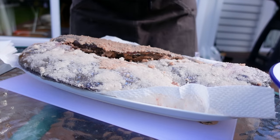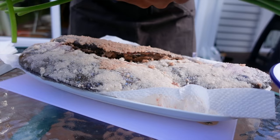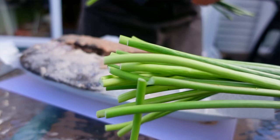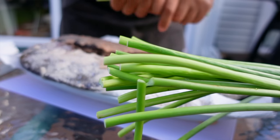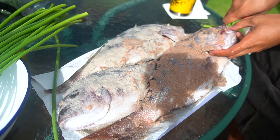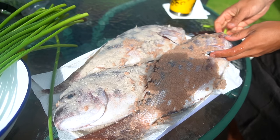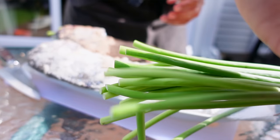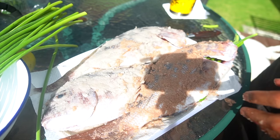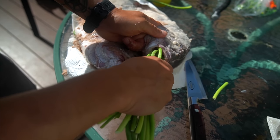I couldn't find any lemongrass, but I found this. This is garlic shoots. So normally with lemongrass, you can just stuff it in. I'm gonna do the same thing, but with this garlic shoots. Should be really tasty still. Just open your mouth and just stuff this right in here. So if you have lemongrass, you can do it just like this. There we go, just like that. And we'll do the same thing with all three.